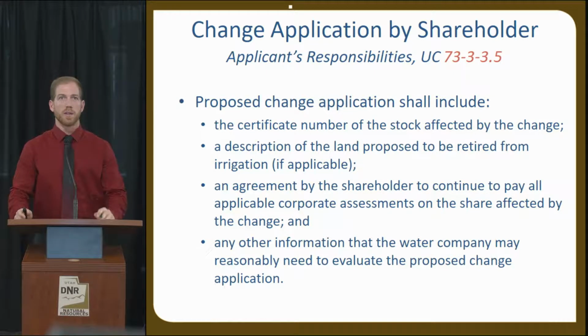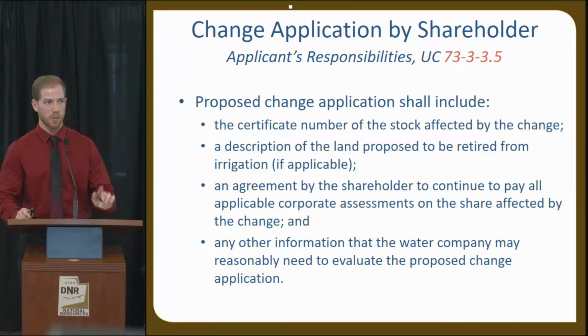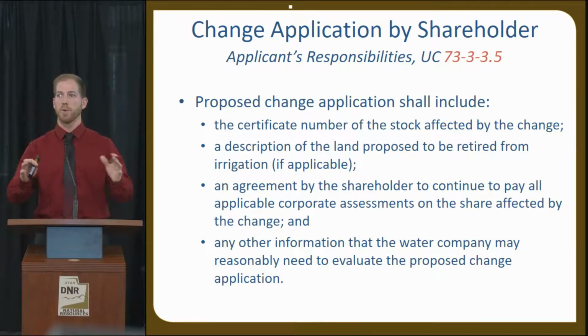So that's just a little side note that we get a lot of confusion with. But going back to the presentation, the proposed change application needs to include the certificate number for the stock, a description of the land proposed to be retired, an agreement by the shareholder to continue to pay all applicable corporate assessments. You just have a share in that company, so you're paying that company an assessment to use that water, and that doesn't change when you file a change application. And then any other info that the water company may need to review that change application. So that's step one: the applicant getting a share statement, preparing that change application, giving it to the company for review.